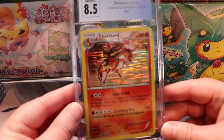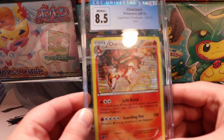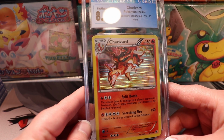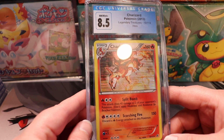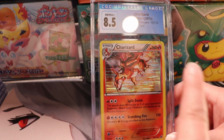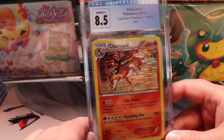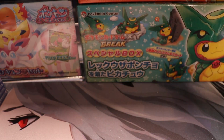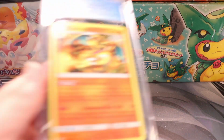Ooh, so these Charizards are really cool. This is Legendary Treasures Holo. I call these vinyl holos because when you look at a vinyl, granted they're circular, but they have these kind of lines. And I really like that. I know there's probably a couple more Charizards in here.